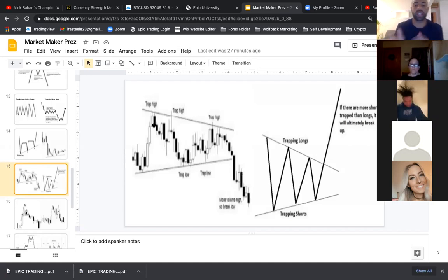So check this out. Think of it like this, right? This is the accumulation phase. We're going to see who's going to put more longs or who's going to put more shorts. If more people are putting in longs, thinking it's going to go up, where are their stop losses? Down here. So when they get to the end of the tunnel, where do you think they're going to go?